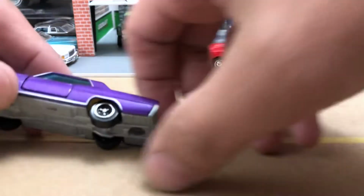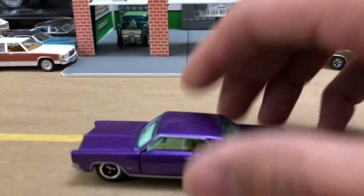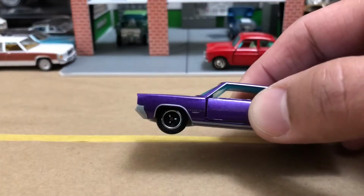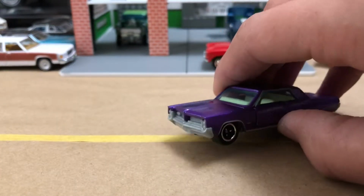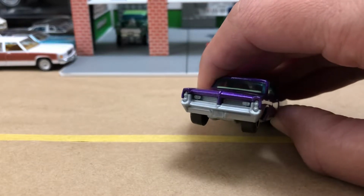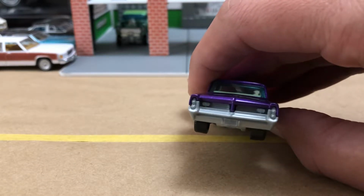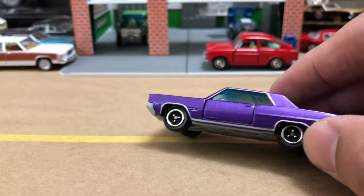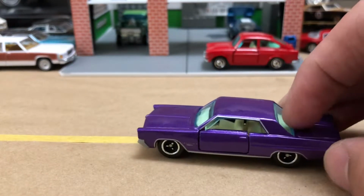It's got Matchbox's best wheels probably they've ever done. Some of the best, I'd say. So yeah, I'm good with the classic rims that they've been doing. Here's your Grand Prix front with the small headlights. Definitely harkens back to that early Matchbox. You can look at their original Matchbox that they did Grand Prix.